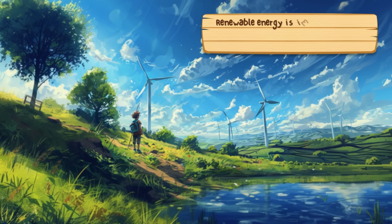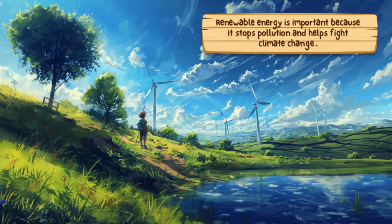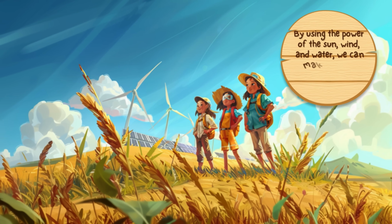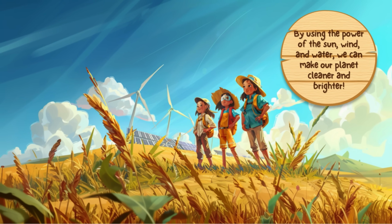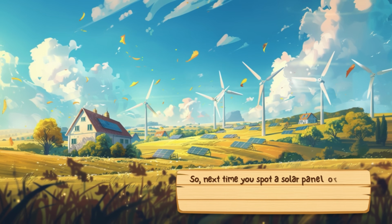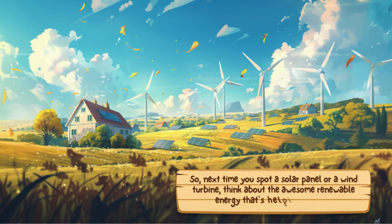Renewable energy is important because it stops pollution and helps fight climate change. By using the power of the sun, wind, and water, we can make our planet cleaner and brighter. So, next time you spot a solar panel or a wind turbine, think about the awesome renewable energy that's helping our world.